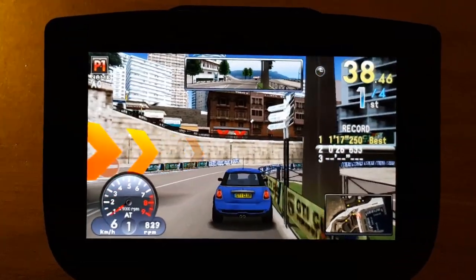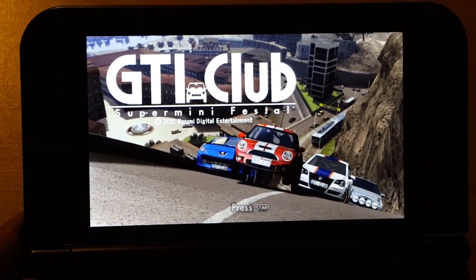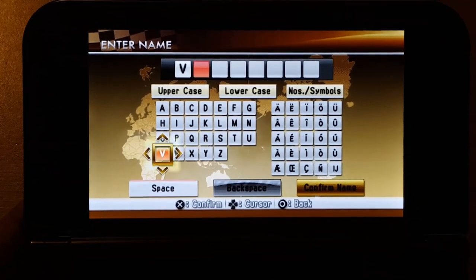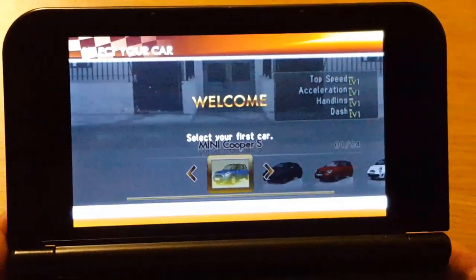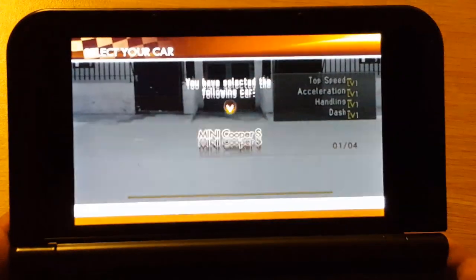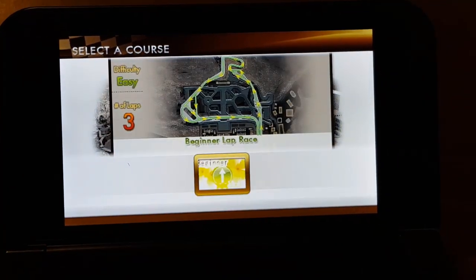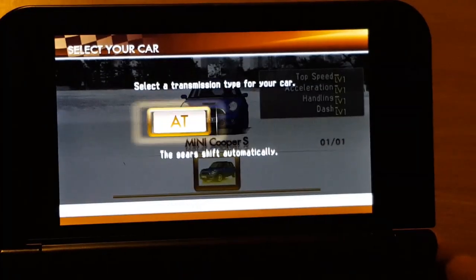So let's try the same game on the GPD. GTI Club. Right, this is the GPD-XD one. Let's start the game. Oh man, this must have been because I've played it before. Right, let's just go for anything. Confirm name, that'll do it, yep. Your name is confirmed, thanks for that. See, I can't be arsed with all this faffing about. I just want to get right into the meat and bones of the game. Right, let's go for arcade. Stick with the same course. Come on, just start playing.